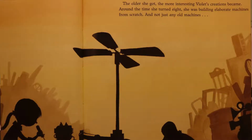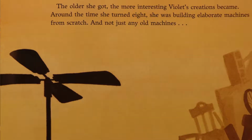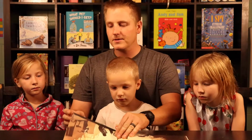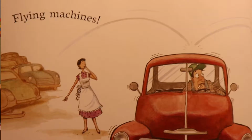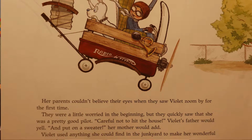The older she got, the more interesting Violet's creations became. Around the time she turned 8, she was building elaborate machines from scratch. And not just any old machines. Flying machines. Her parents couldn't believe their eyes when they saw Violet zoom by for the first time. They were a little worried in the beginning, but they quickly saw that she was a pretty good pilot. "Careful not to hit the house," Violet's father would yell. "And put on a sweater," her mother would add.